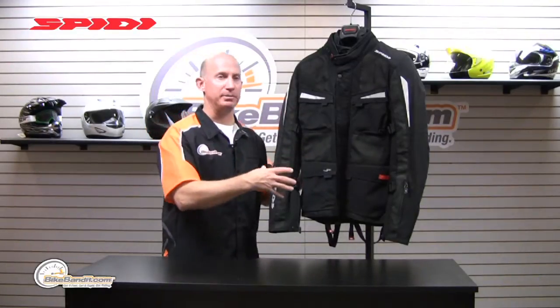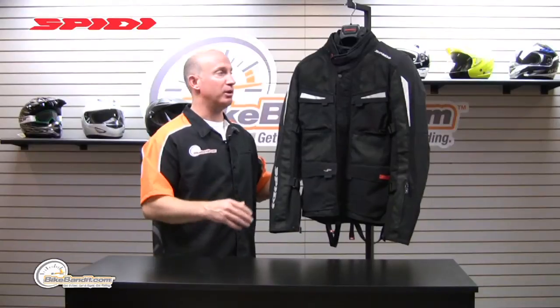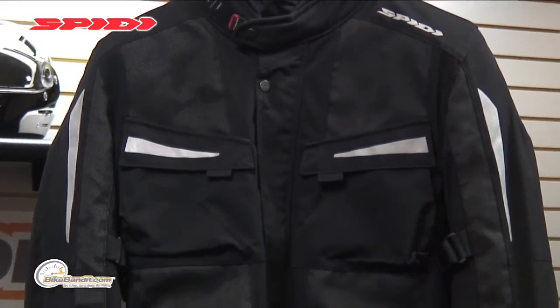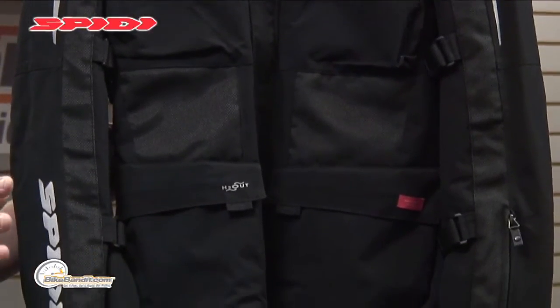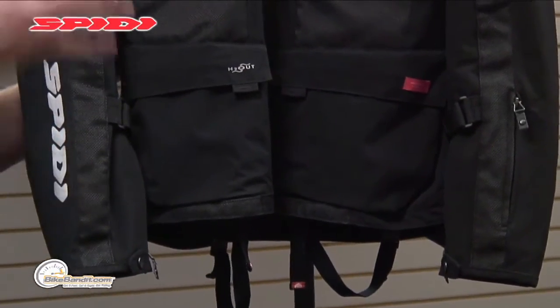Versatility in one item. It's got a price tag, right about that $600 price point. But it's also mesh and vented, and yet it's got waterproof liners in it. Right off the bat, let's just get to the basics. Medium through a triple extra large is your size range, and 4 different colors.